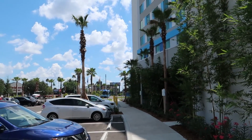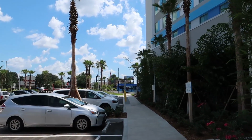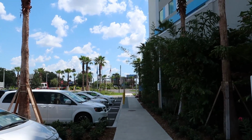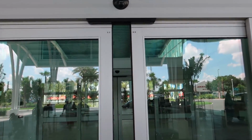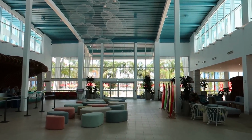Now that I showed you guys that, in order to maintain continuity, I'm gonna head back out to the front entrance of the lobby so that you guys can have a general idea of where we were before and you won't get too confused trying to find your way around this resort from this video. Here we are back at the front entrance of Surfside, and we're headed back over towards the Beach Break Cafe to continue the tour.